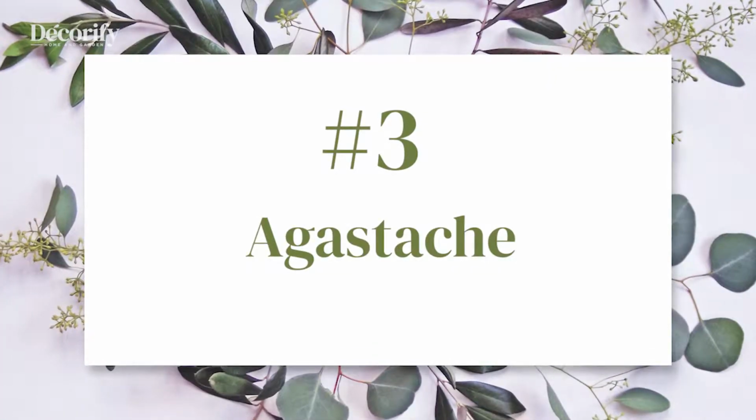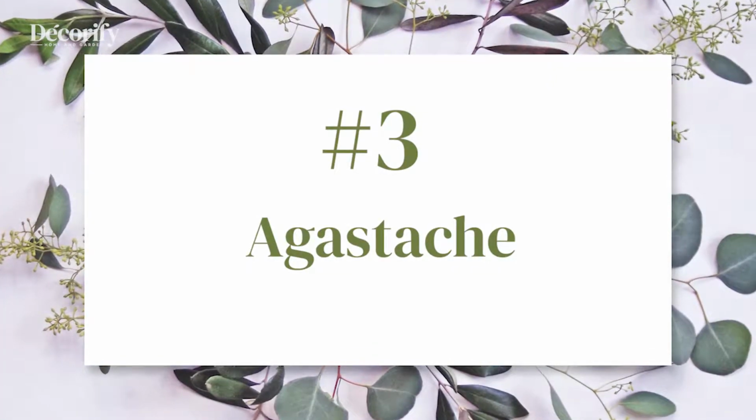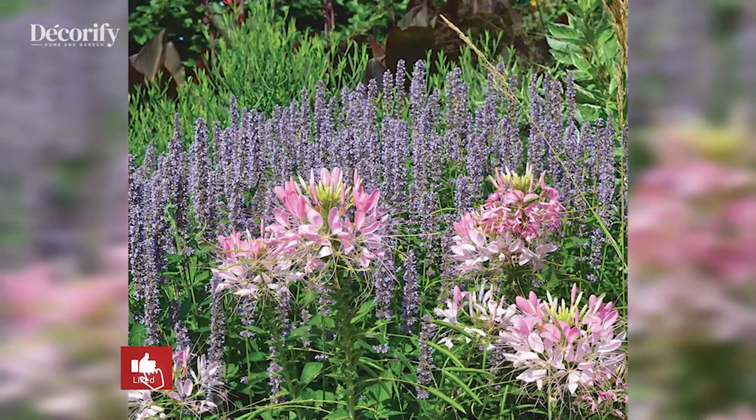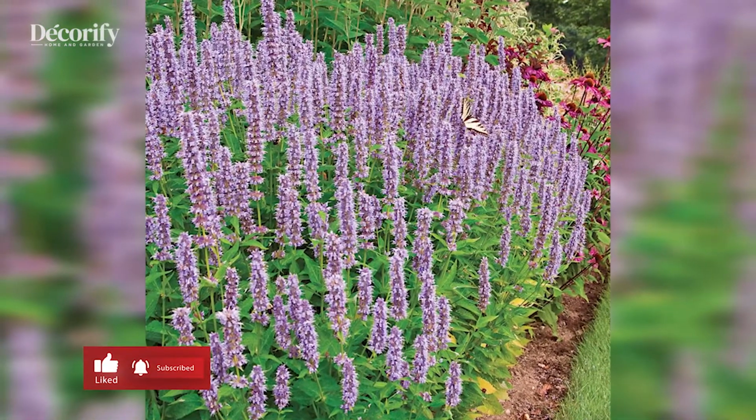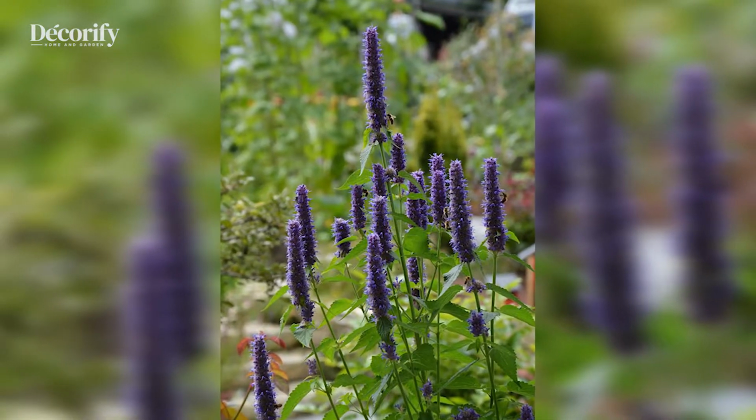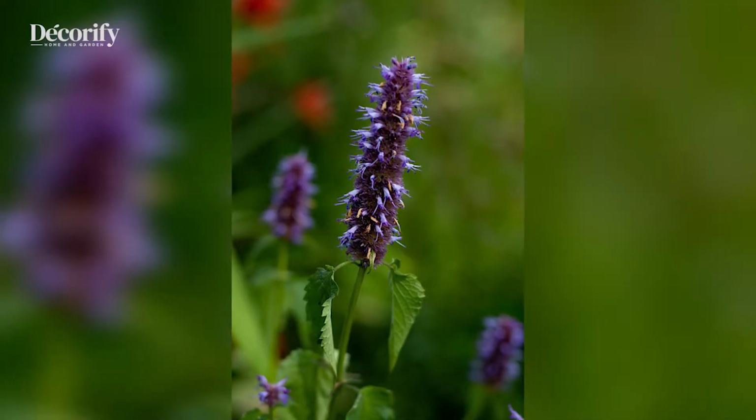Number 3. Agastache. A Hummingbird's Joy, Agastache grows 3 to 5 feet high, and sports purple or white flower spikes. This tall drought-tolerant plant is a great option for the back of a border.